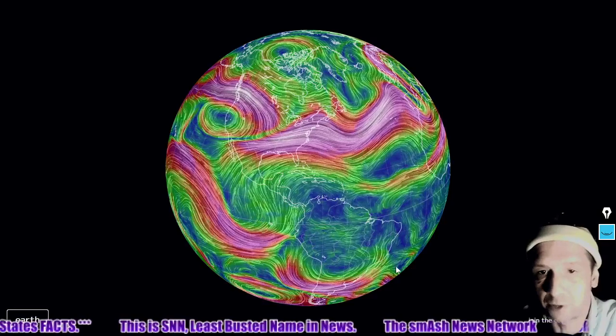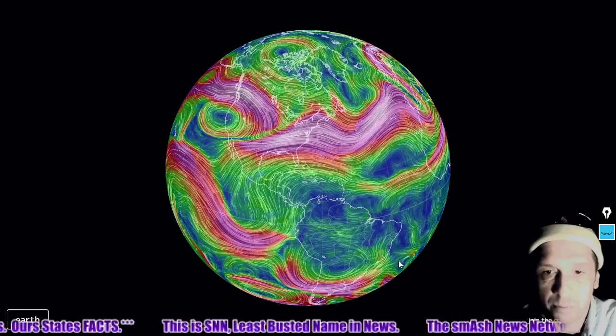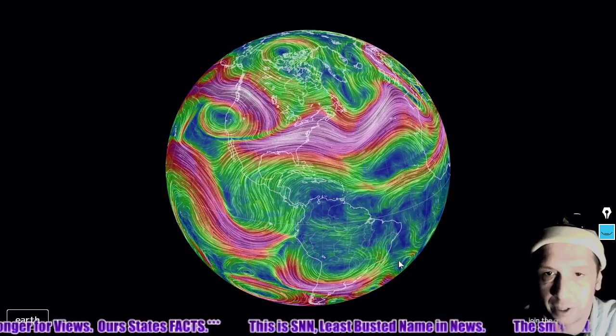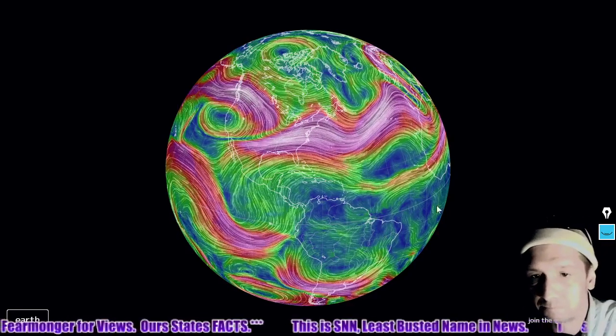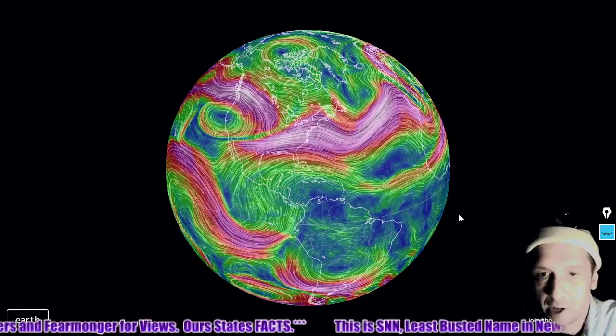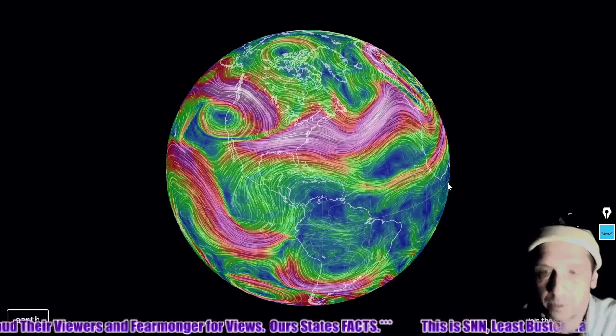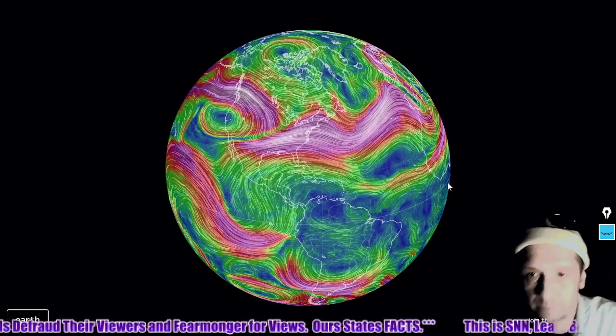Anyway, back to the jet stream. Look at the extreme meridional jet stream flow here. It looks like you're going to have some hot temperatures in Central America and southern Mexico as equatorial air is blown up to those regions, despite it being winter there.